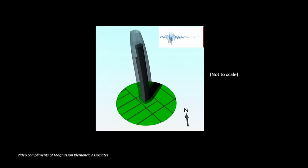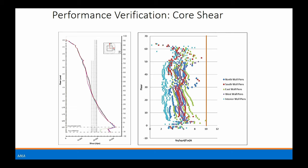Performance verification in a typical tower. Here's from the Salesforce building. Here's where we would limit the shear stress. We know we can deliver that much shear strength in these buildings, easily, considering the demands for flexural ductility are really low. And they check out pretty well.